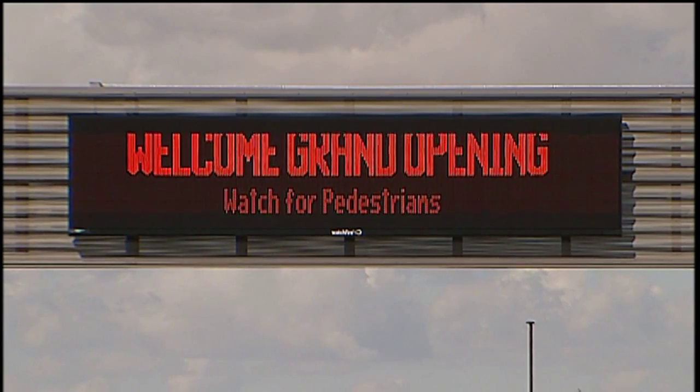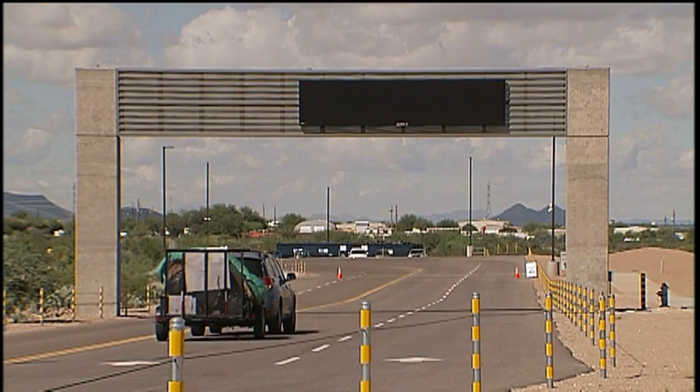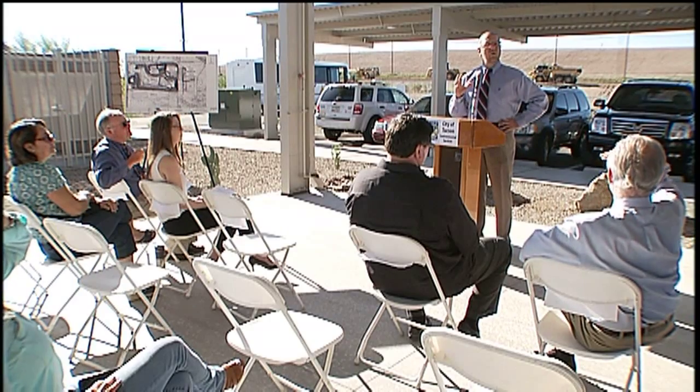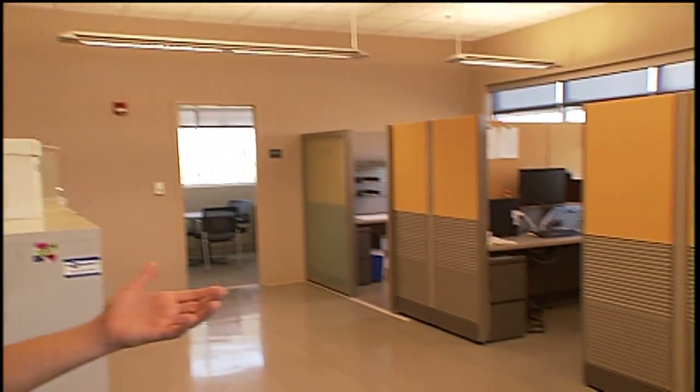Check out this new LED digital message board and entrance. The mayor and council approved the planned area development in 2006. And I'm very pleased with the fact that we didn't use any general fund money for this facility and for a lot of things that are going on back here. The completion of Phase 1 improvements brings added convenience to many. All of these improvements and all of these capital improvements were aimed at helping three people: the users, the neighbors, and the workers.